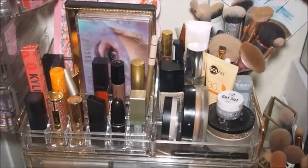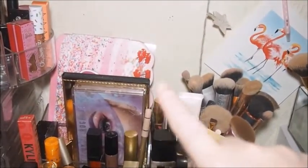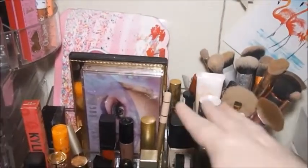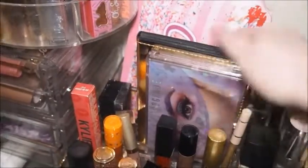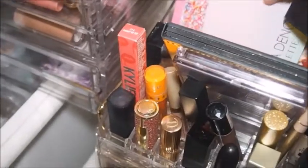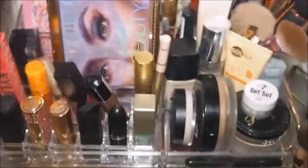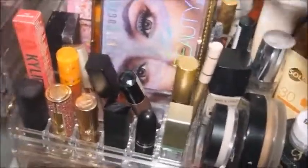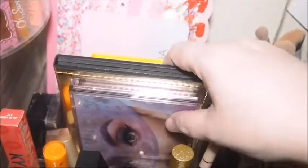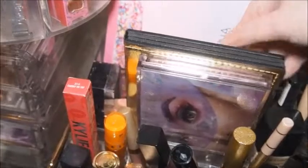So this is looking aesthetically pleasing, guys. I've actually managed to fit the cake palette at the back. I've brought the majority of the palettes into one side of the container. Put the Natasha Denona one in the back there. Right, okay, so we've got Huda Beauty Mercury Retrograde, Natasha Denona Gold, this Profusion Orange one.